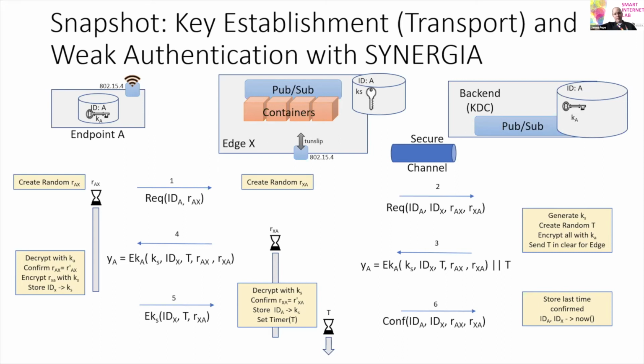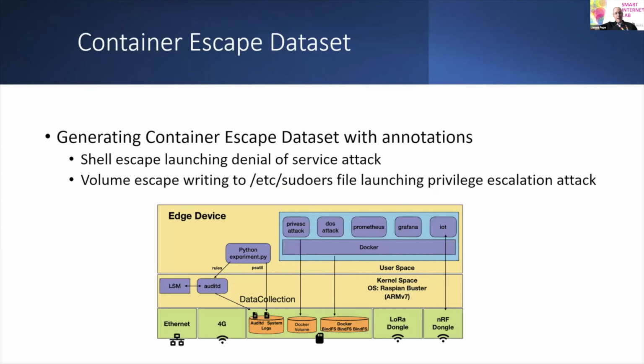So next slide. Here's a depiction of what the container escape is. This edge device is the umbrella edge device from Toshiba, and it has a number of interfaces, as you can see. What we are doing, in fact, the submission is tomorrow, but we're pretty much done with the paper.